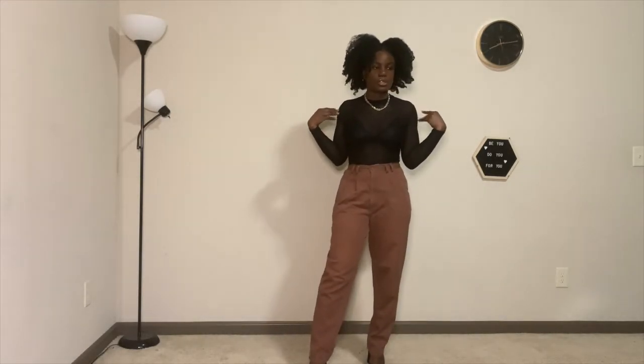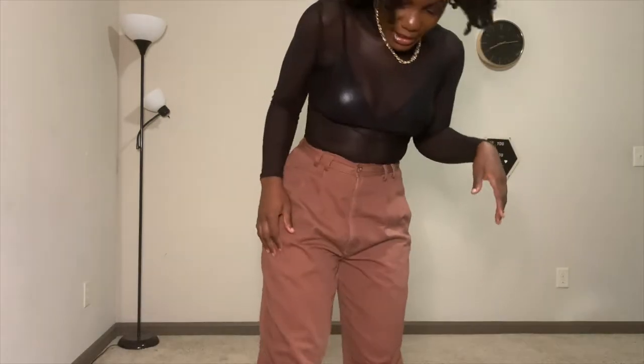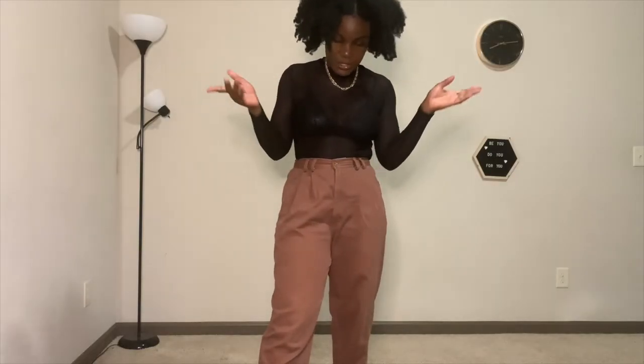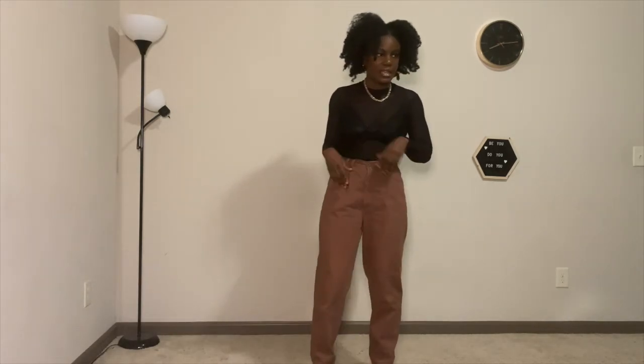Top is from Fashion Nova. The heels are actually the white ones, different Pretty Little Thing ones, but they're just like the white ones. This is the outfit: Fashion Nova, Goodwill, Pretty Little Thing, and that's it. Of course, if you had a gold watch or something, that would be perfect with it. It's very cute, very simple.